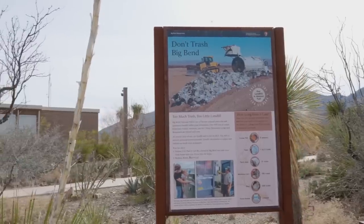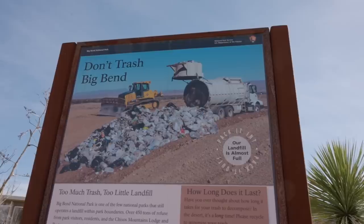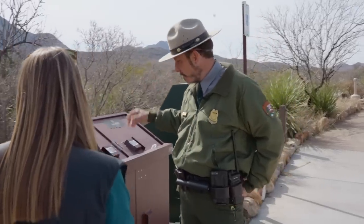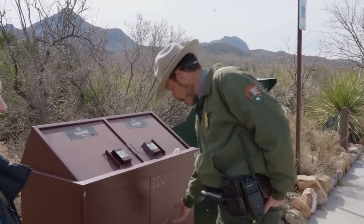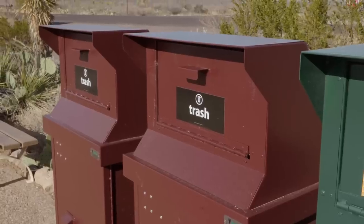This was part of a grant to put these exhibits in to just educate people and say, look, this is what happens when you don't recycle. You could stand here and you could actually film people, like, all day, people go like this. We've gotten several grants to replace with the new style bins.